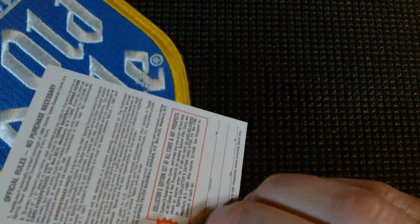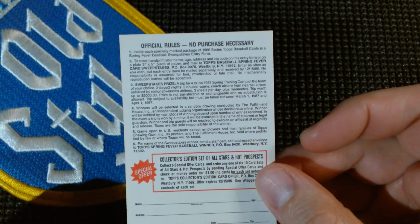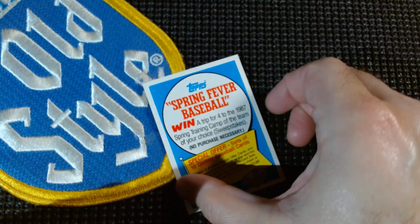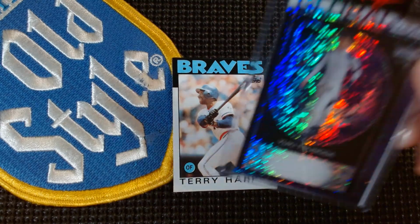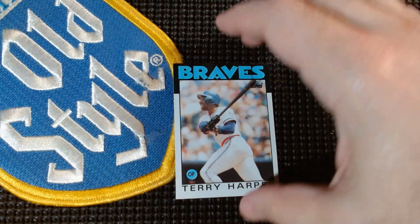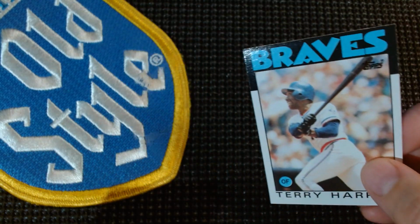Spring Fever Baseball. Just keep your old style here for now. It's the old style beer, not the new style. And these are sort of an old style card and not the new style. So, old style. Terry Harper will represent our old style versus our new style. 86 is a beautiful set. If you can get them in good condition, like that one looks pretty darn good, but not too familiar with him.